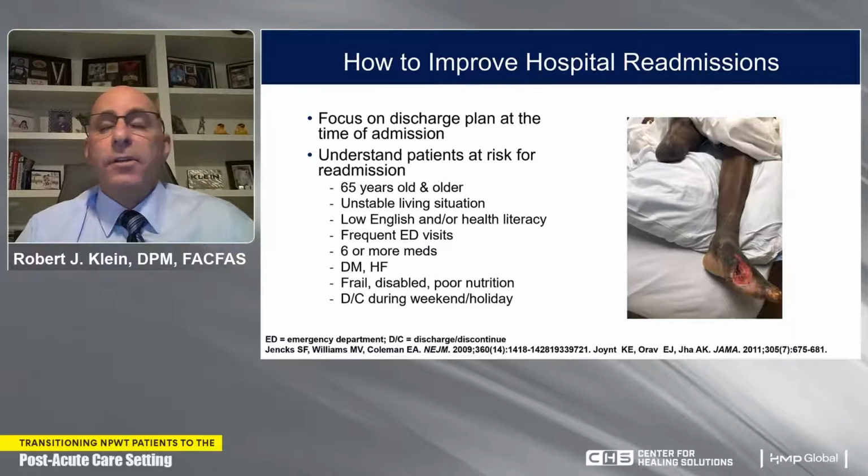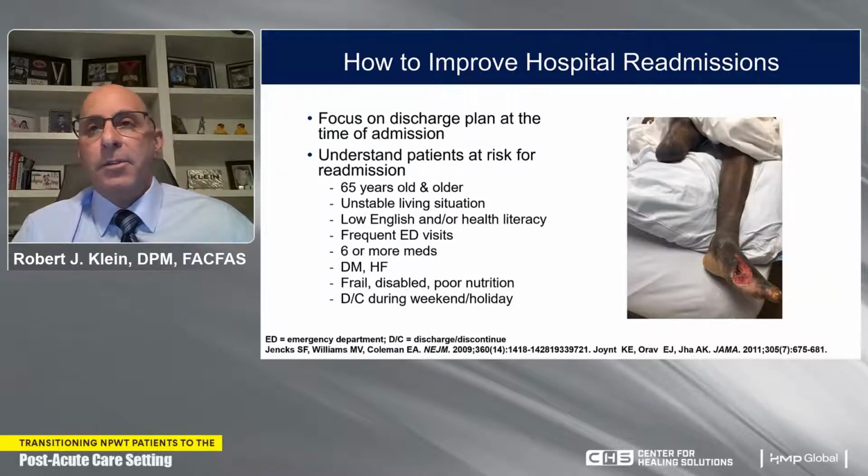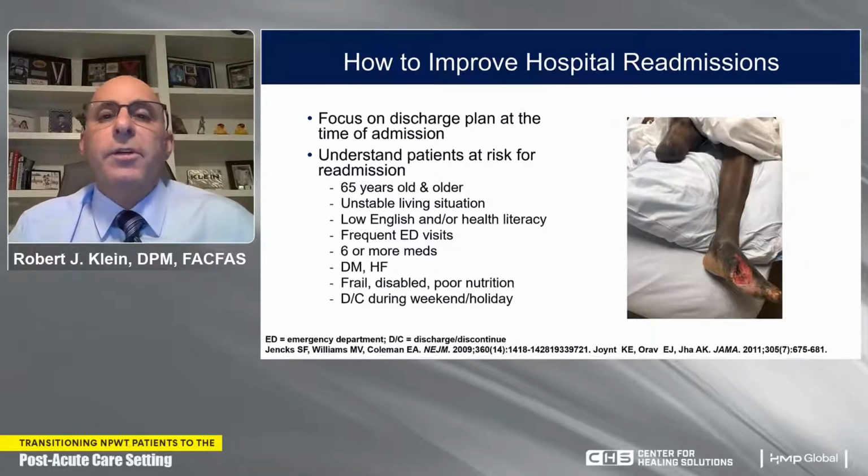Those patients who have an unstable living condition or living situation. I have patients that live in pickup trucks. I have patients that live in cars. I have homeless patients. I have patients that live with family members or live with friends and they go from house to house. So these are unstable living situations, and these are patients who are certainly at risk for a hospital readmission.